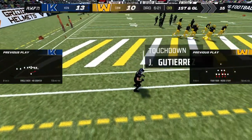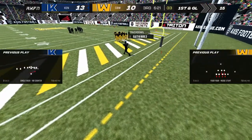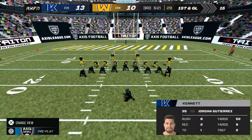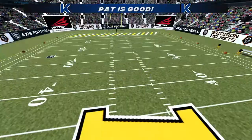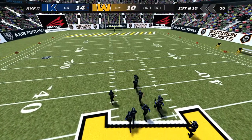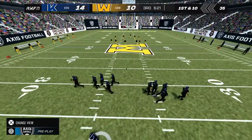This is big boy football. The defense might consider getting some new guys in because they just got manhandled. There's the kick. It's good. The away team will take the lead with that score, 14-10. With plenty of time left in the game, they'll need to get to work on defense if they want to hold on to that lead.